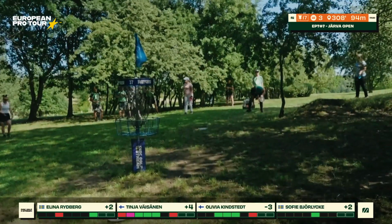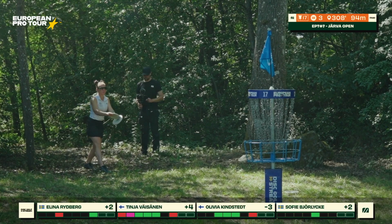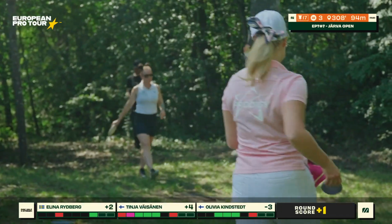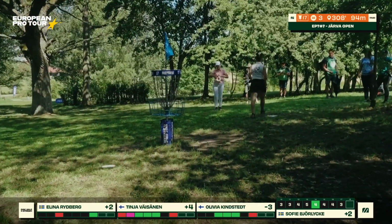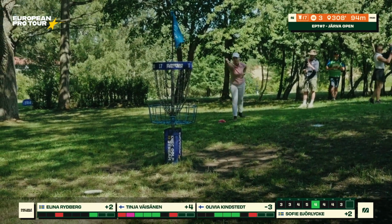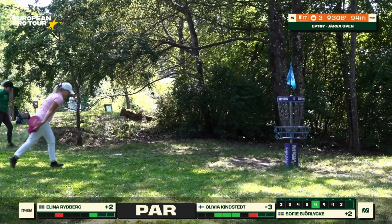Oh, chains out, just a little bit left. Elina trying to hang on to that lead card position. Bogey's going to drop her back, though. One stroke from that spot. And Sofie in for the par. Clean on the back nine. One down. Good looking scorecard there. Good putt.